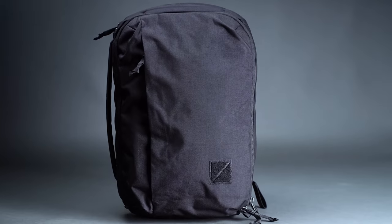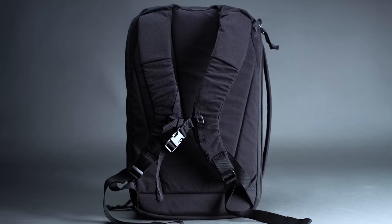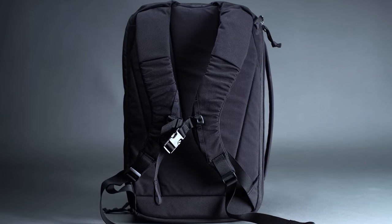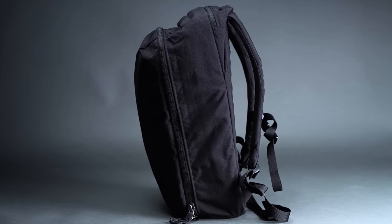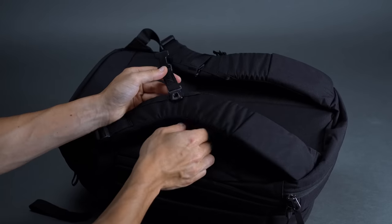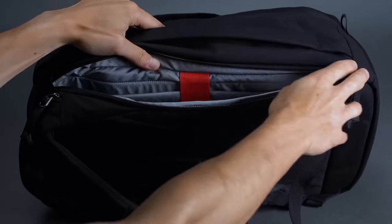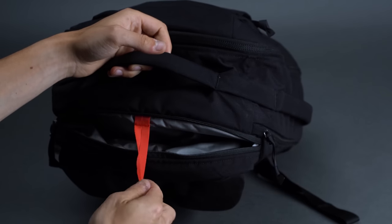The Evergoods Civic Panel Loader, or CPL24, already represented the brand's best-selling product, though after extensive field testing and public feedback, it's now delivered an even more capable version 2 that benefits from updates including reimagined harness design and hardware, reconfigured internal layout, and aptly revamped storage compartments for expensive pieces of tech.